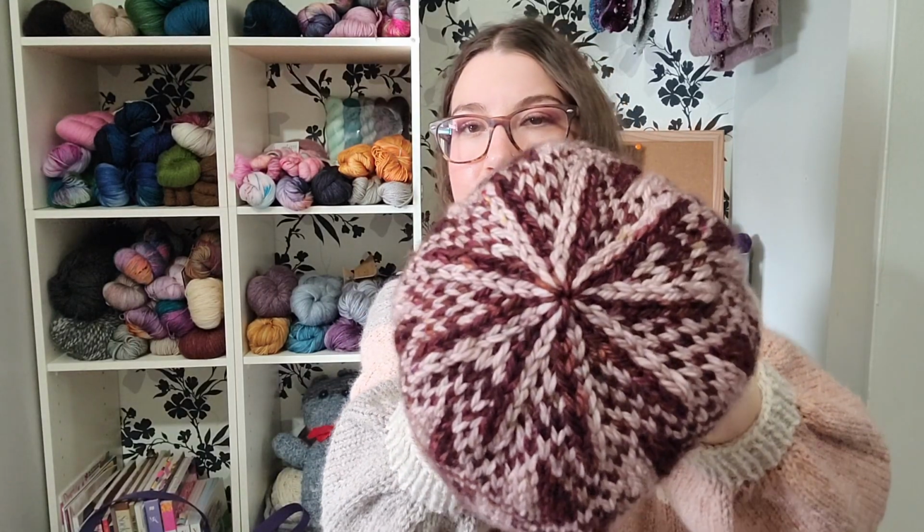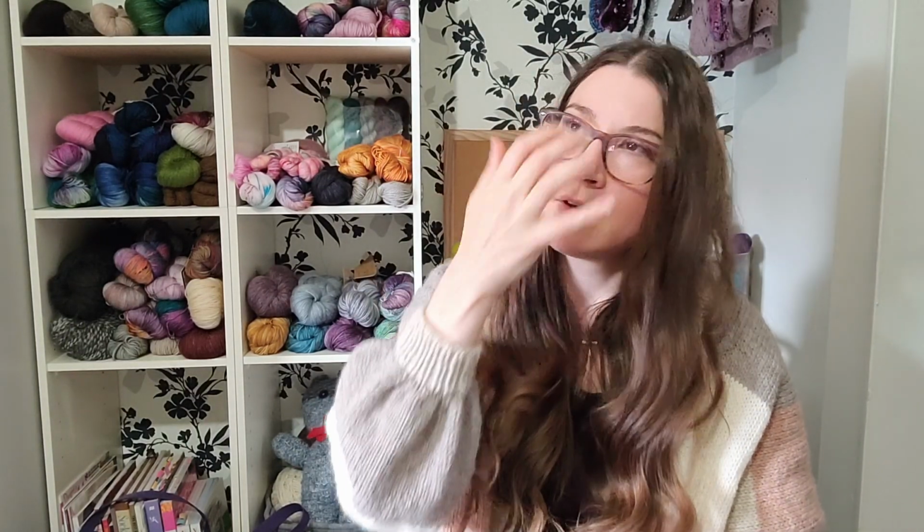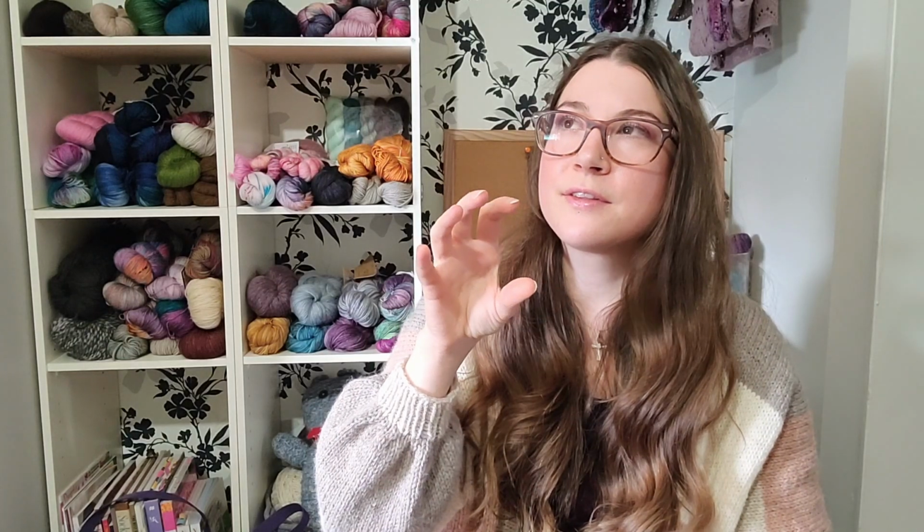The crown decreases are really nice as well. Oh, it looks so cool. It looks so good on camera too. So that's those 2. And then I bought yarn to make another set. It was kind of a goldy mustard yellow, and then a speckled light base yarn with speckles of blues and yellows and reds and stuff.